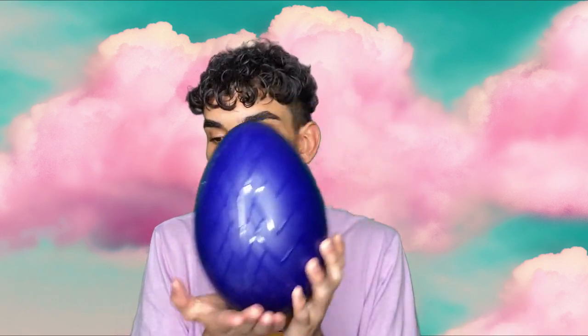I like how this egg looks on my table. It looks so cute. It came out of her own. Beep. No, let me stop.